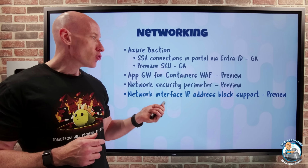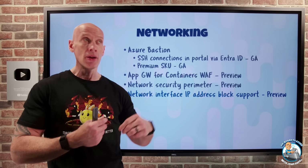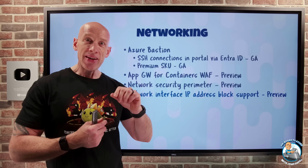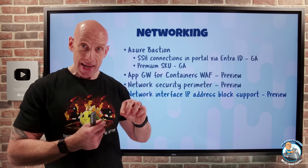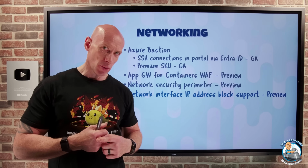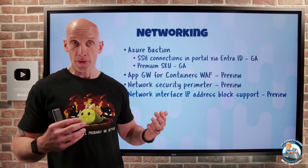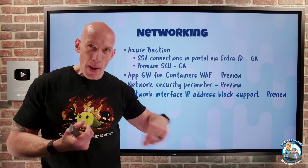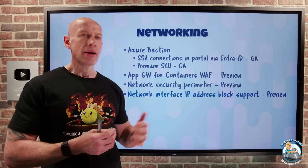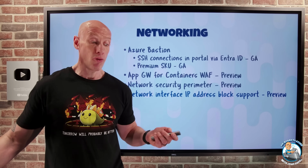Network interface IP address block support is in preview. Now, normally, if I have a NIC, I have an IP configuration, and the IP configuration has an IP address. What this lets me do is, instead of having an IP address, I have an IP address block, which can be a /28, which means it would give me 16 usable IP addresses. So it's a 16 times improvement in the number of IP addresses I can have on the network interface. So if I have certain workloads that are IP address hungry, or maybe there's certain port exhaustion going on, well, now I can have 16x the number of IPs on a per IP configuration basis. So that's going to be really useful for a number of workloads.